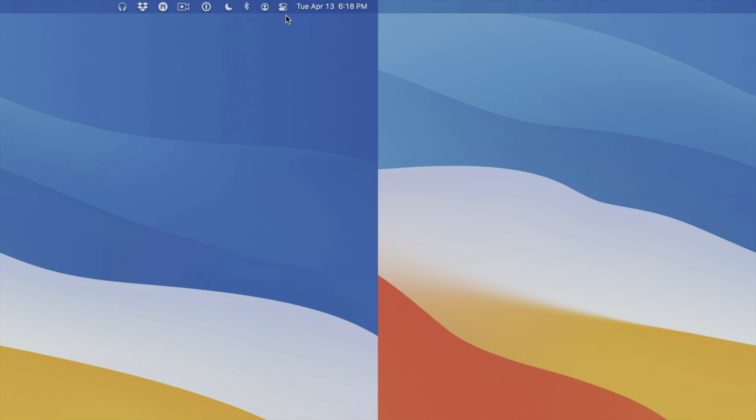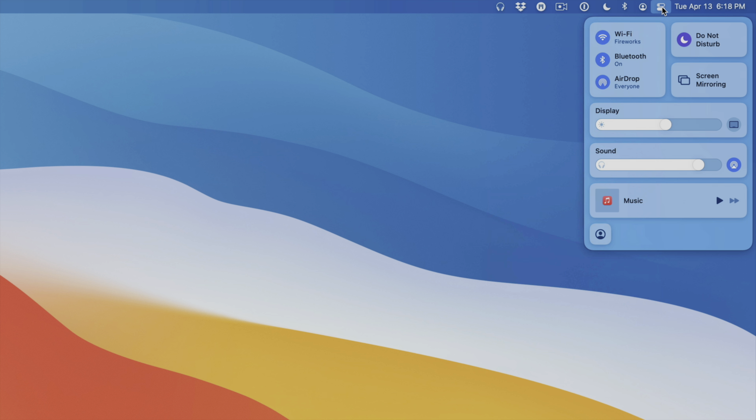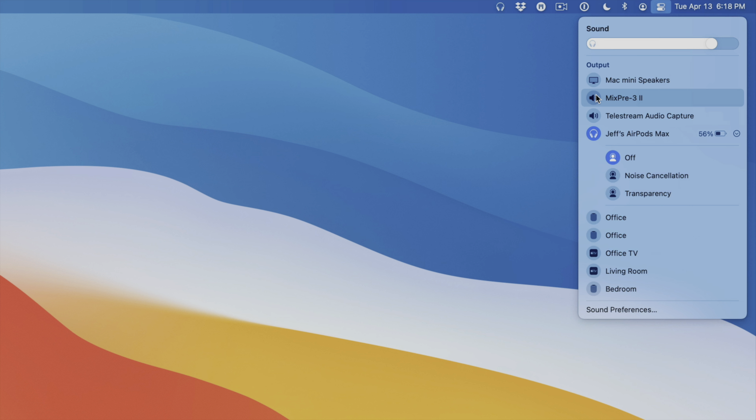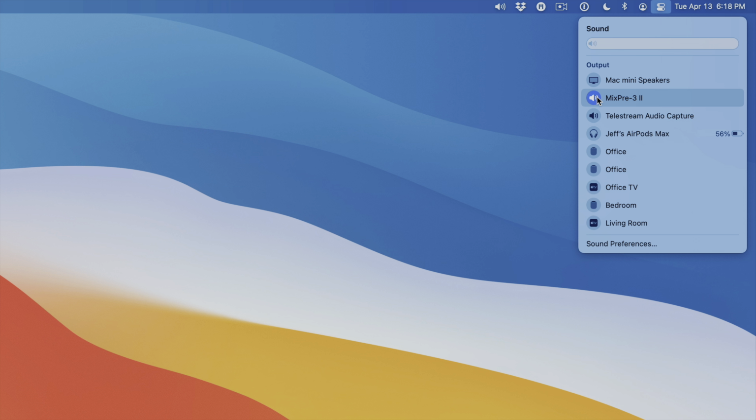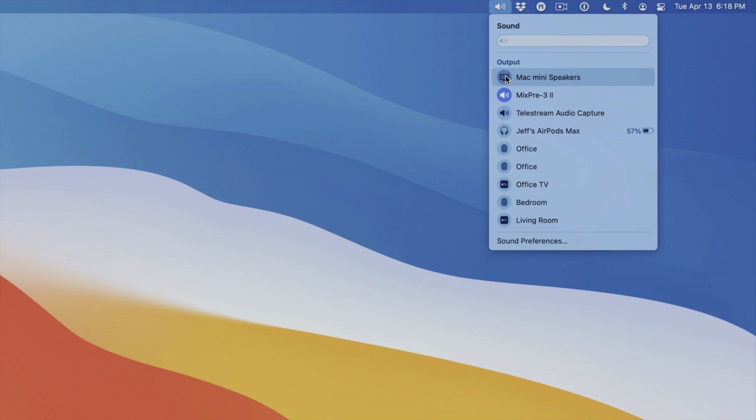For example, if I wanted to change the sound output via Control Center, I'd have to click on the Control Center icon in the menu bar, click on Sound, and then click the Sound Output option. But if I were to access sound from the menu bar, I'd only have to click once more to select the desired sound output. So you can see where it's a little bit more efficient to bypass Control Center in some cases.